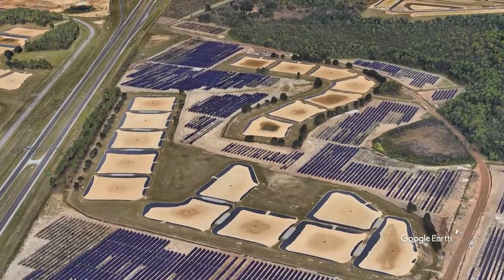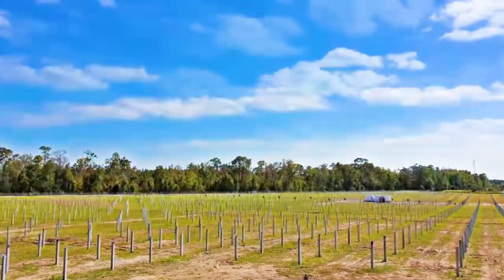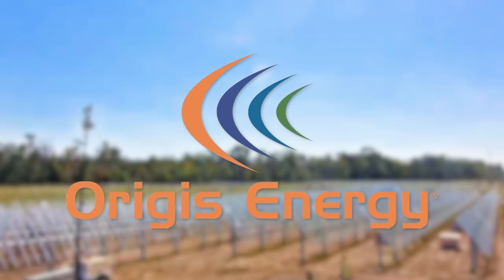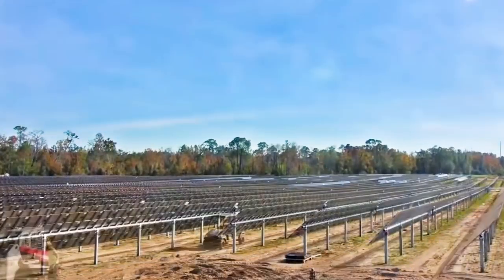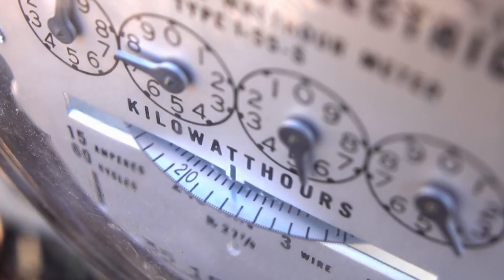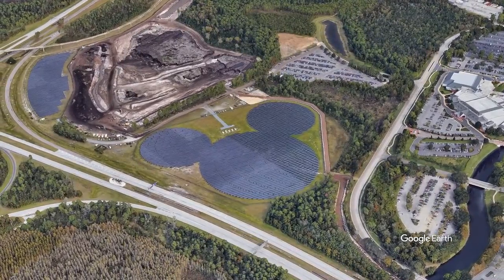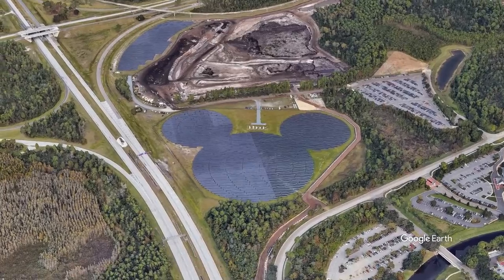Now, here's the thing. That's not actually Disney's solar farm. It's on Disney property, but technically speaking, it was built in partnership with Origis Energy and Florida Solar 5 LLC, who runs the farm and sells the energy to Reedy Creek, who then sells it to Disney. Reedy Creek signed a deal to buy that energy for at least the next 20 years. Similarly, the smaller 5 megawatt hour Mickey Mouse solar farm over by Epcot is owned by Duke Energy. So why does that matter?